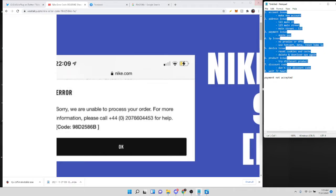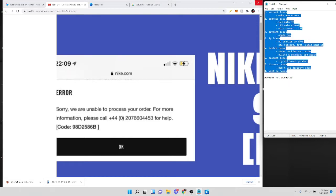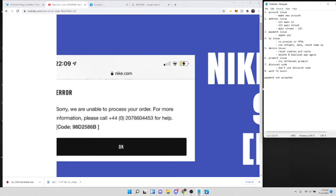So these are 8 reasons I have for why you might get the error. Even after you do some of these steps or you do all these steps, it still might not work because Nike's algorithm is very complicated and it's very hard to figure out why it's not working. And this started happening after September 15th, where they seem to have upgraded their detection system or whatever.